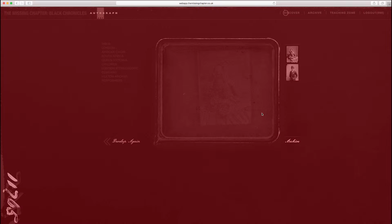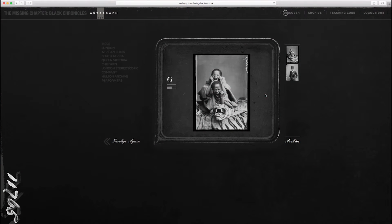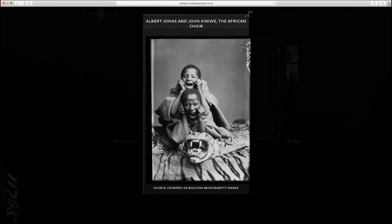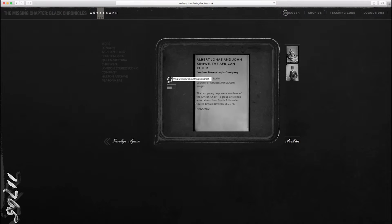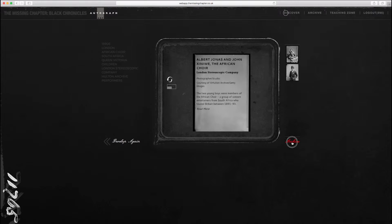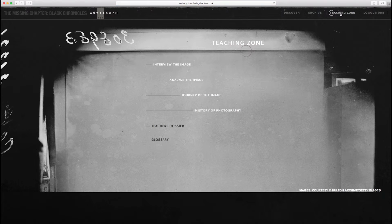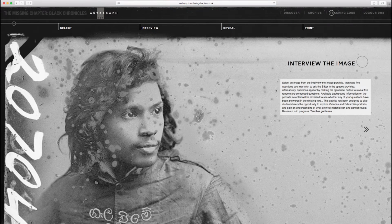After the screen becomes tinted in a red light temporarily, the image will soon appear, available to be enlarged for closer inspection and flipped over to reveal biographical information about the sitter or sitters, if available. For some images, you will also find brief audio sound clips. Archive. Your developed photograph will be automatically added to your own personal archive, which is organised into a timeline by format and stores all your developed images for later viewing. Teaching Zone, a series of interactive activities for learning more about the photographs.